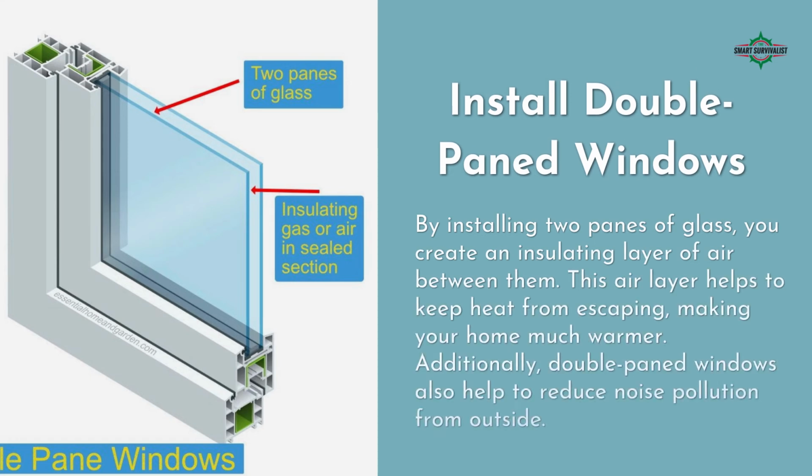Install double-paned windows. By installing 2 panes of glass, you create an insulating layer of air between them. This air layer helps to keep heat from escaping, making your home much warmer. Additionally, double-paned windows also help to reduce noise pollution from outside.